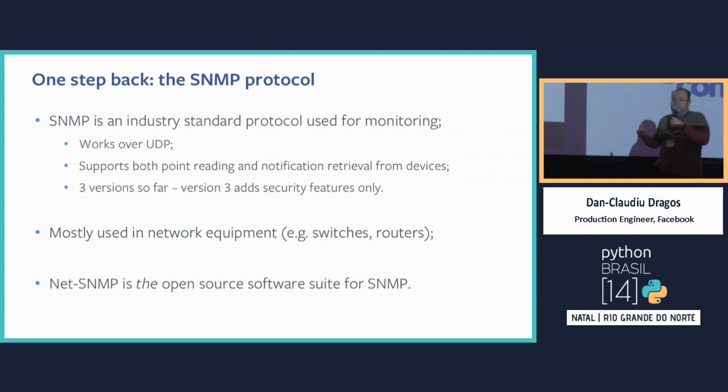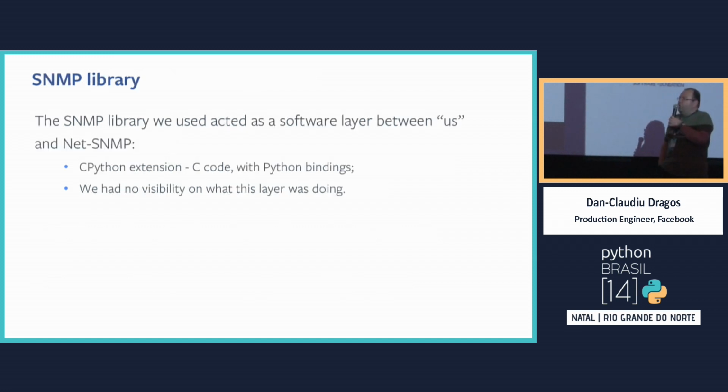One thing to also mention here is this particular open source software suite called NetSNMP, which is a low-level software suite, and it's actually the software suite. There is nothing else, actually. All libraries out there act as interfaces between this big thing, NetSNMP, and the client program. And the library that we were using was not an exception to this rule.